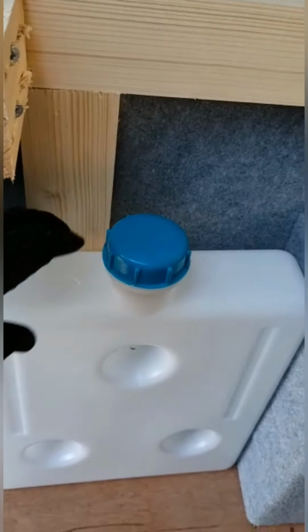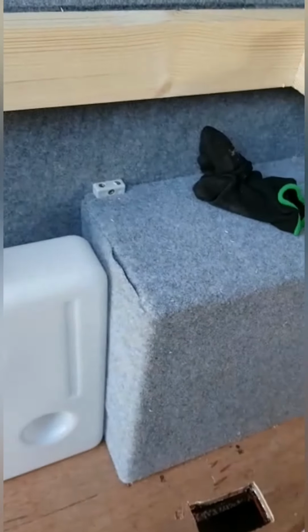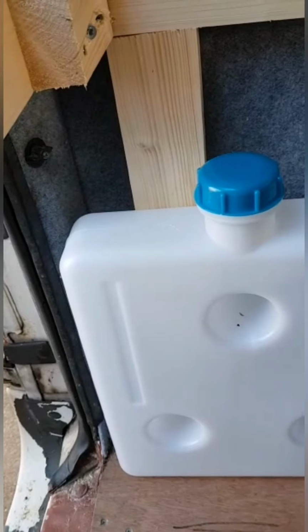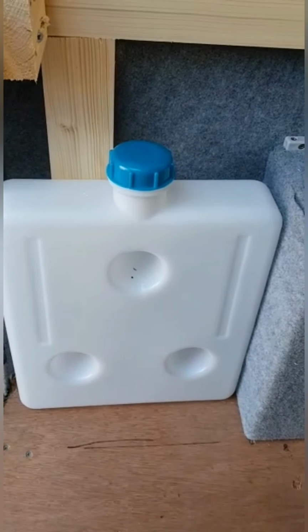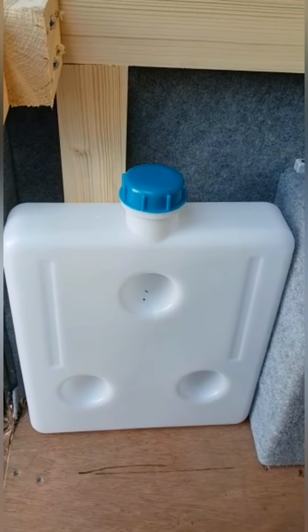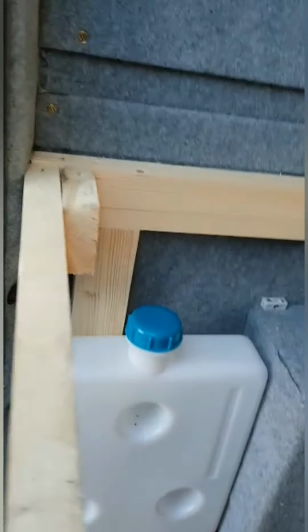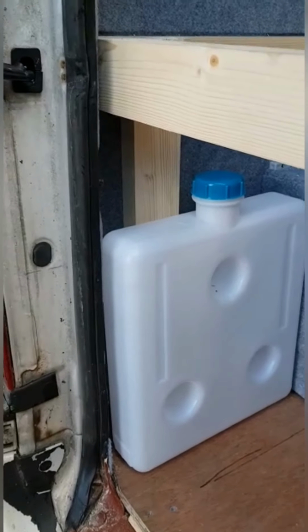Now the fuel tank for the diesel heater sits perfectly there between the wheel arch box and the back of the van, but I don't think it's going to be practical to have it there. Easy to fill it, but I'm just thinking about the smell of diesel because it's right underneath the bed, so I might have to find somewhere else for it.